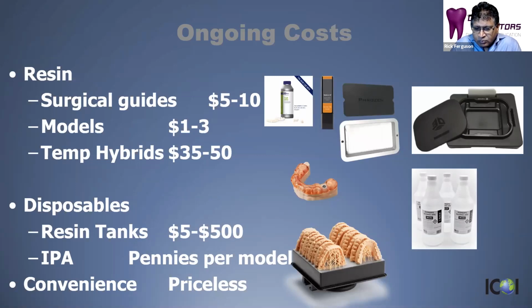And of course, you have to wash these prints in isopropyl alcohol. Although isopropyl alcohol is very expensive right now because of the pandemic, it's still pennies per model when you factor in and extrapolate out on a per model basis. But really, the convenience of being able to do this in-house, to me, is priceless.